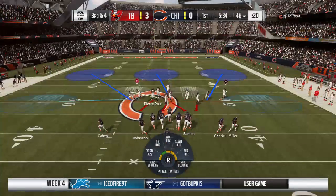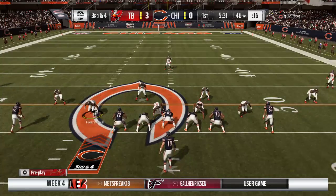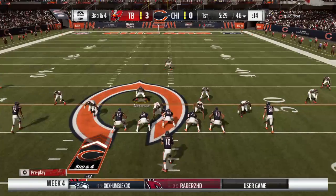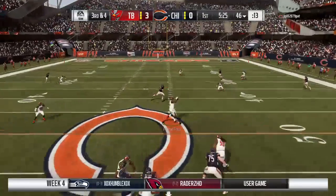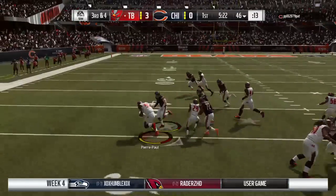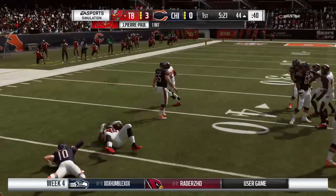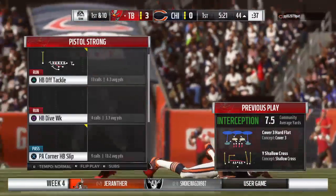And defensively going with a dime set. 6 DBs on 3rd and 4. From the gun, it's Trubisky. Trying to get it to Robinson, and it's intercepted. Picked off at the 46. And the return comes to a halt right at the 44-yard line.